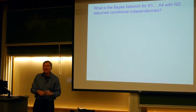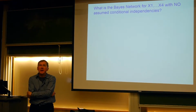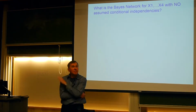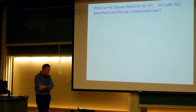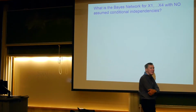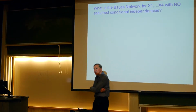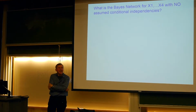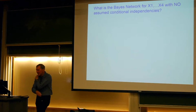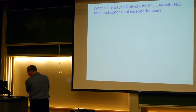Now let me test your Bayes net prowess. Suppose I have 4 random variables, x1 through x4, with no conditional independencies. What does the Bayes net look like for that? Completely connected graph. I think that's impossible to build a directed acyclic graph that's completely connected. We need a directed acyclic graph that reflects no conditional independencies. Right, they are all connected, but here's one way to think of it.